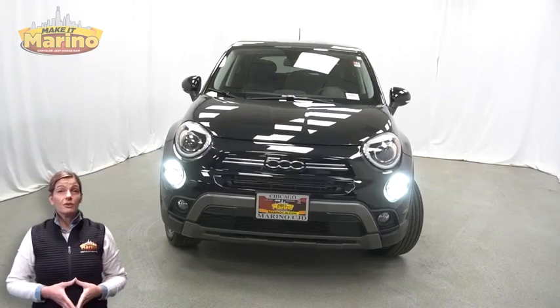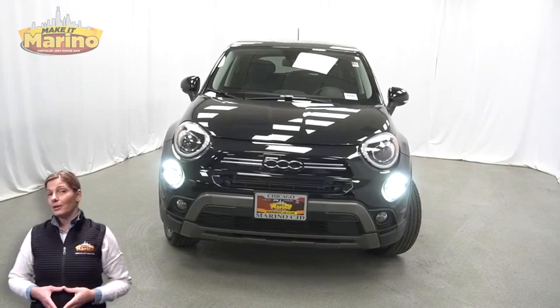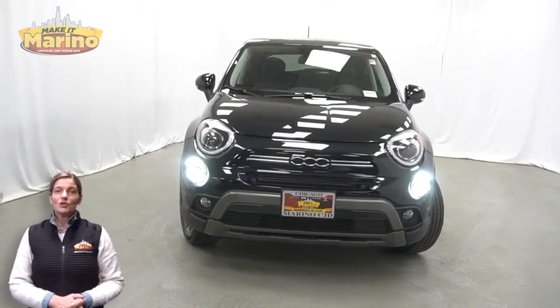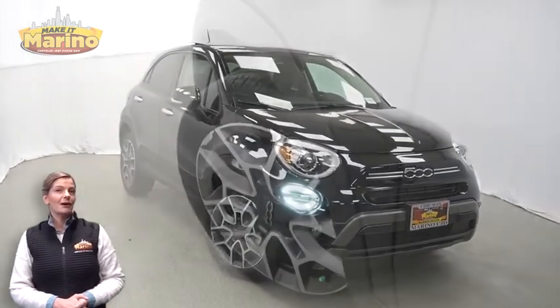Have you been searching for the perfect compact SUV with safety and reliability without breaking the bank? We'll take a look at this 2022 Fiat 500X Trekking in Nero Cinema.